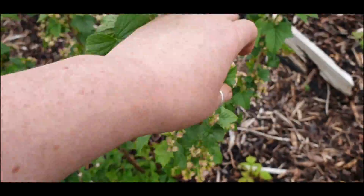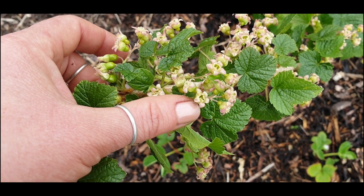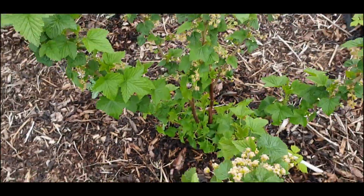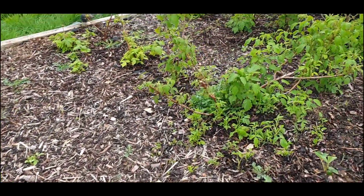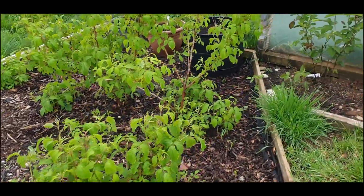And these are the little black currant flowers. And that's going to turn into the little fruit there. Aren't they adorable? So that's really exciting. I love cooking with blackcurrant. These are all raspberries. I think Mum planted these raspberries last year, possibly the year before.